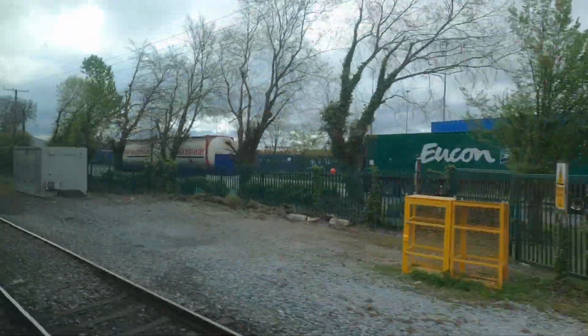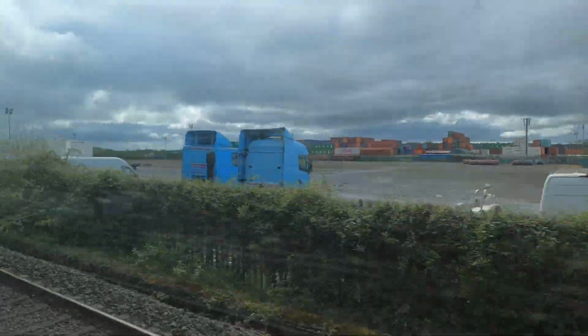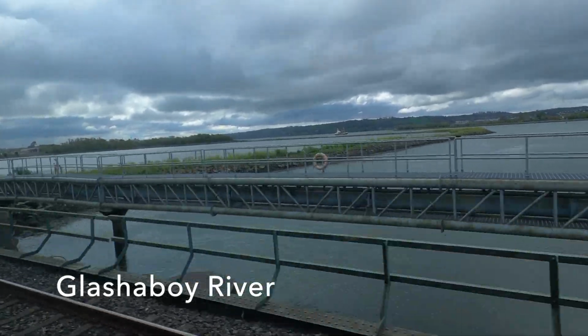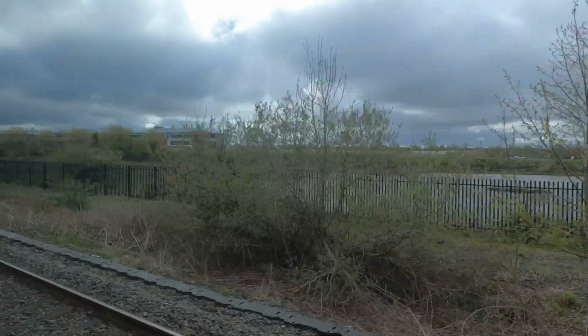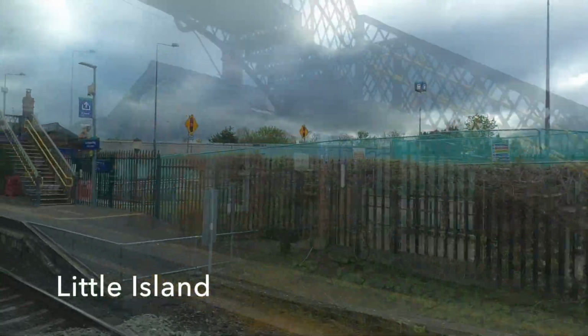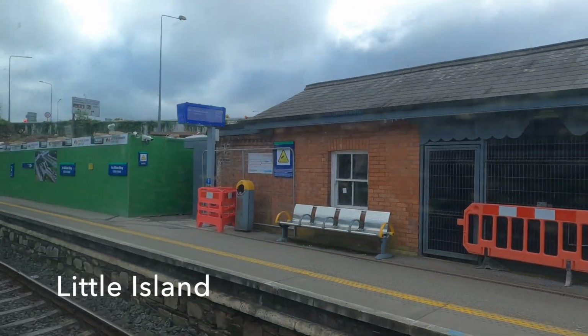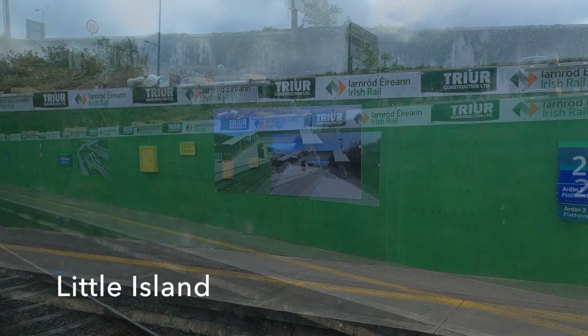Next up, we go behind the main Cork port facility before passing over the Glashaboy River onto the industrial centre that is Little Island. Well, although they're developing Little Island Station behind these hoardings, at least there's a handy picture to tell us what it will all look like.